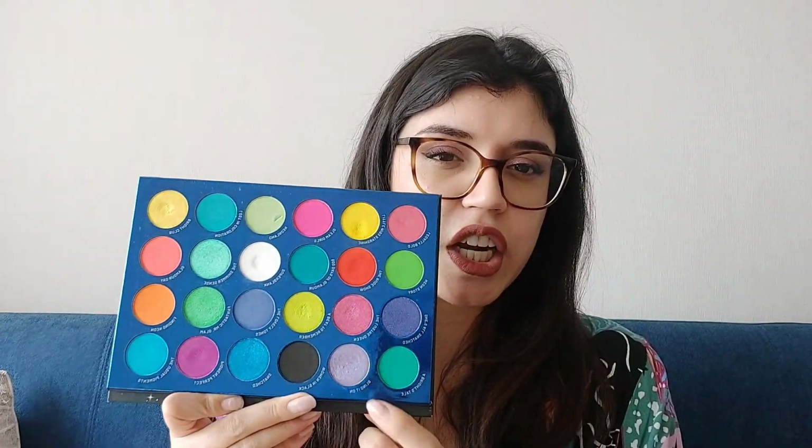But so far I have only used it twice, and the time that I used it this month, I only used this shade over here, Blink It On, and I have to admit that I wasn't impressed with the shade. I was super excited about the idea of using that color because it looks really pretty, and these kinds of shades are one of my favorites. So I was excited, but at the end when I apply it, it looks kind of dusty.